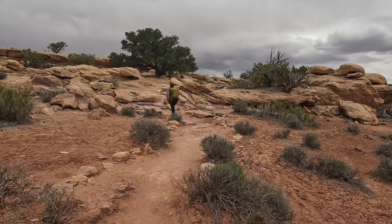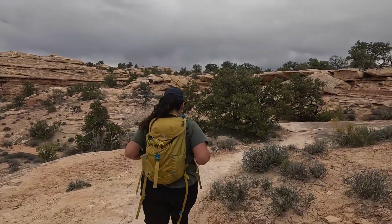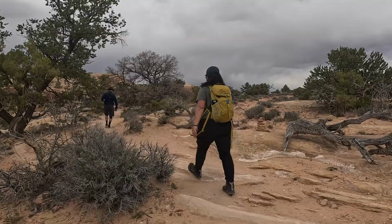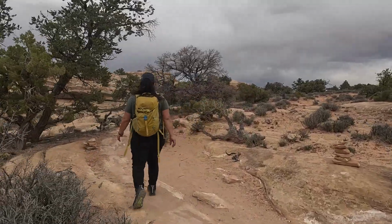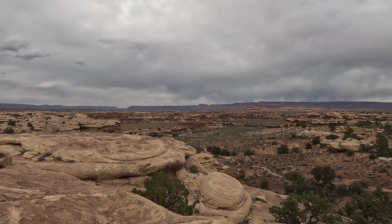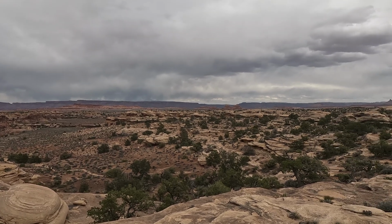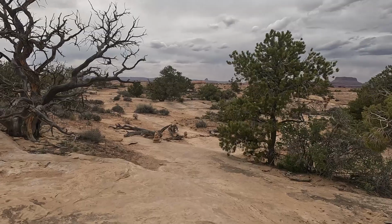Going to be doing another hike here. This is called the Slick Rock Trail. Here's the first viewpoint on the Slick Rock Trail. Some beautiful views so far.